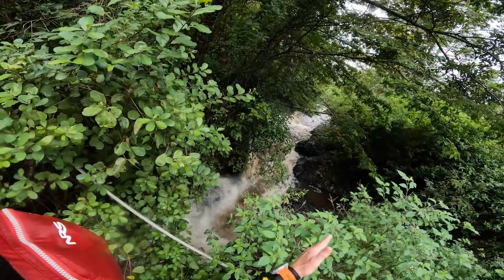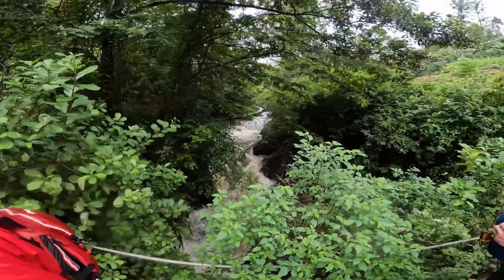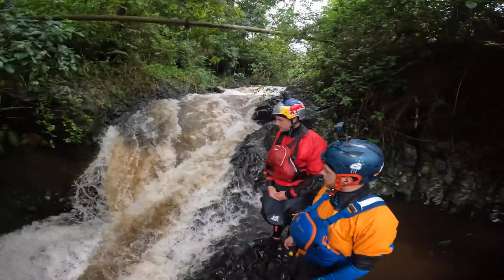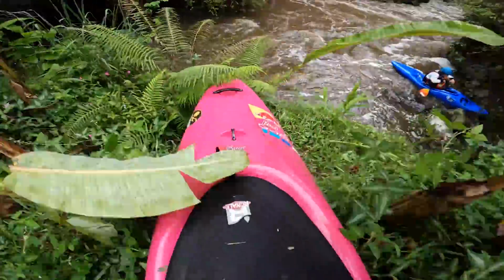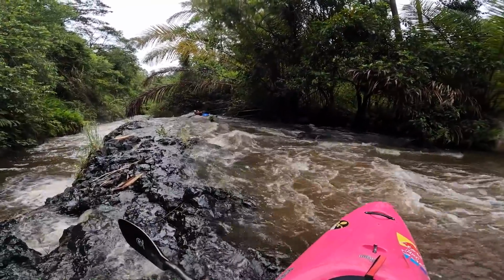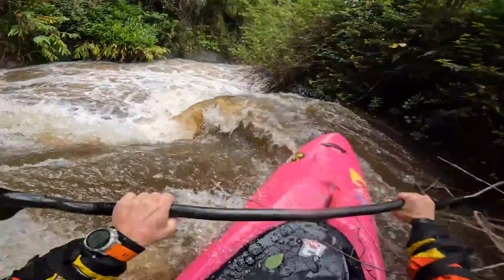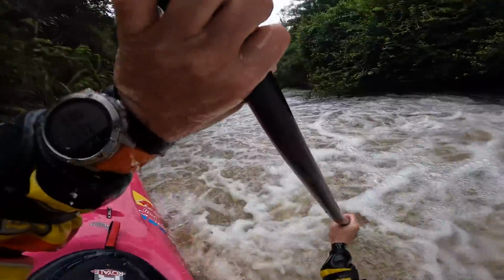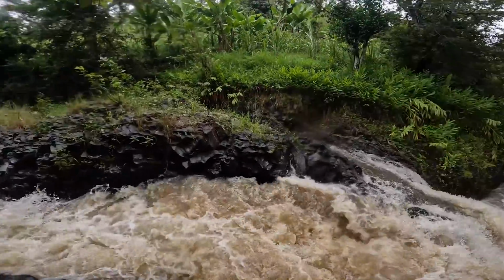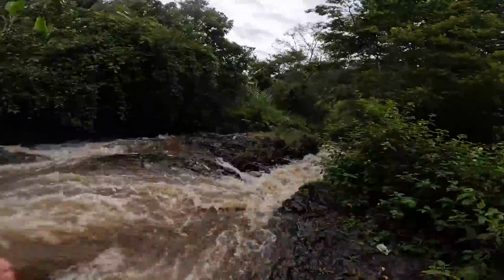I feel like your bow's gonna get a little swallowed, and you're gonna have so much stern in the flow to back ender. Yeah, it's more like a slide. I know. I mean, you totally could crush it. As long as you have any momentum forward, you'll be fine.